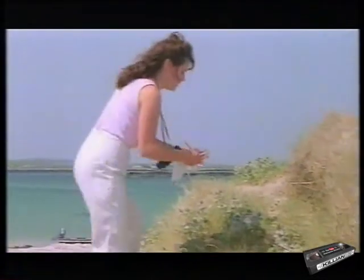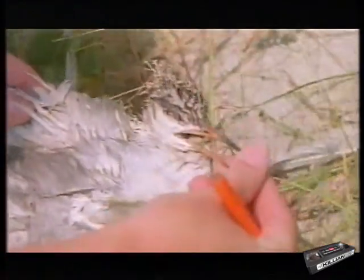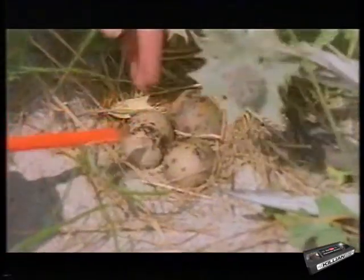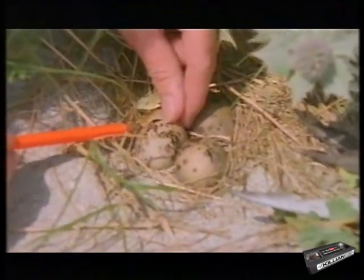Oh, there's one here. Oh, there's a dead tern here as well. That's been predated on. It's a common tern. So I'll just feel the eggs to see if they're still warm. They're cracked. It's abandoned. So the tern was obviously predated on. So the eggs were abandoned. That's a shame.